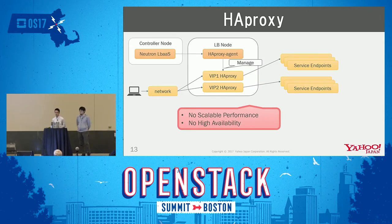At first, we checked HAProxy as a backend. To utilize the HAProxy backend, we start an HAProxy agent on the LB node in advance. When a new VIP is created, the HAProxy agent attaches a VIP port to the LB node. And then, by starting HAProxy listening on that port, traffic will be balanced to each backend server. HAProxy is an easy-to-use software load balancer, we think. However, it doesn't fit our environment because of not having enough high availability features and performance scaling.